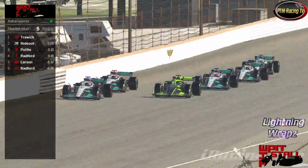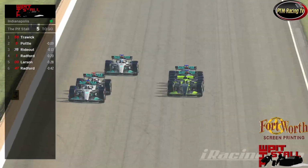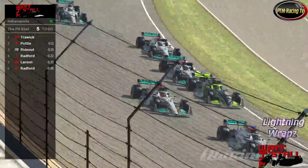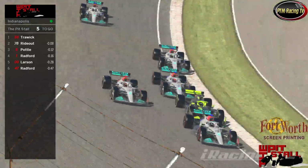Pottle now on the outside, trying to move in quick. She had a little trouble and tangle there with Gordon Larson Jr. Side by side now, battle for the lead. Running it down, Pottle and Trawick doing the best they can to keep up the pace. Pottle stuck there on the outside, though. Nowhere for her to go. Right out, getting a big push and a big drive. Gets caught and rolled up.